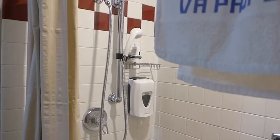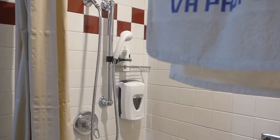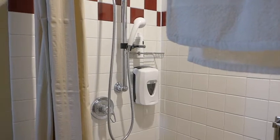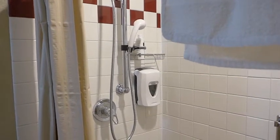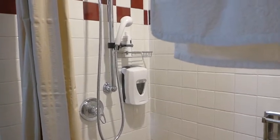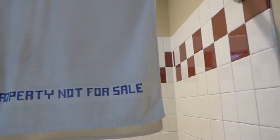The shower head is one of those hand-operated wands, and it does not put out very much water. I guess out here in this arid climate in the desert, they want to conserve water. So you have to jump around in that shower to get wet. That may be why they furnish such small towels, because they already know you're not going to get very wet.